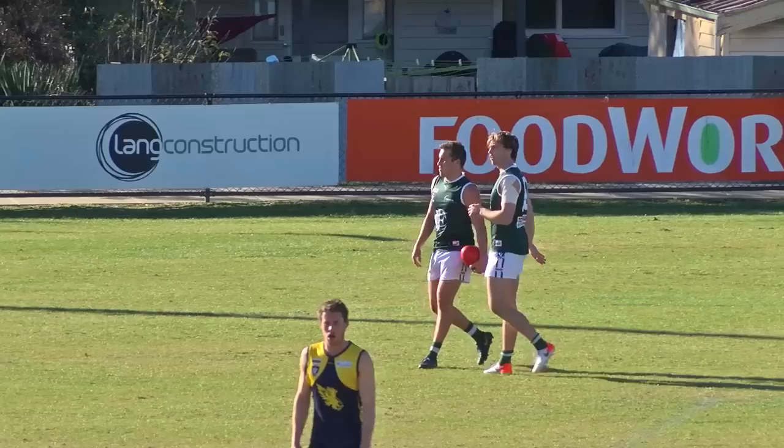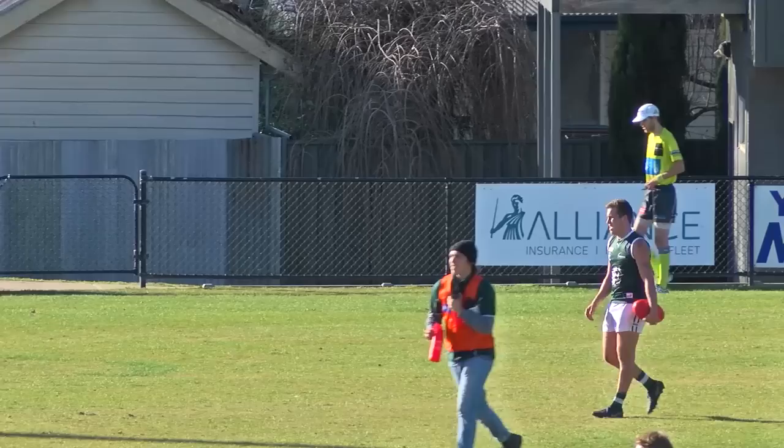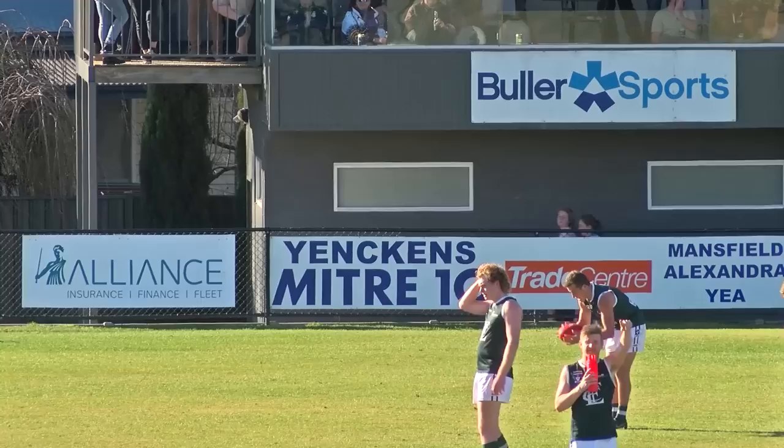It's Noah Wheeler. To Noah Wheeler. So Rossi Brown stands the mark 40 metres out. It's probably 30 degree angle. So a fair run up to. He's come all the way back to the wing virtually.